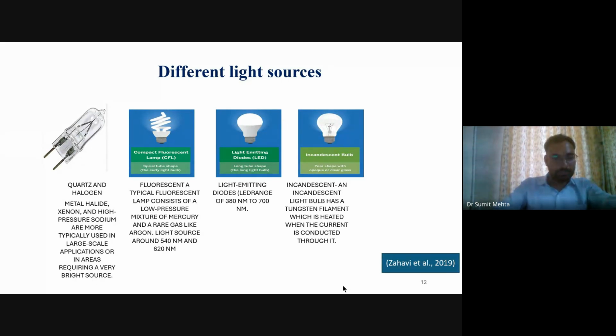This is the image showing the bulb. This bulb contains gases which make an environment to light these quartz bulbs. Basically, nitrogen and helium gases are appropriate in the bulbs, as they are non-reactive to the substance which acts as the main lighting source. The same applies to compact fluorescent lamps, CFLs. This typical fluorescent lamp consists of a low pressure mixture of mercury and a rare gas like argon.